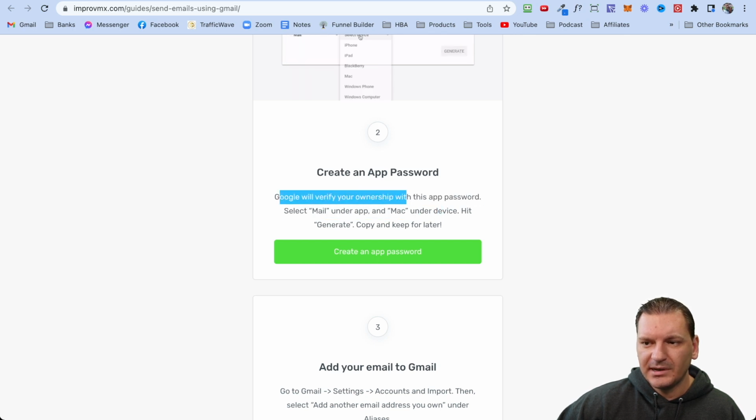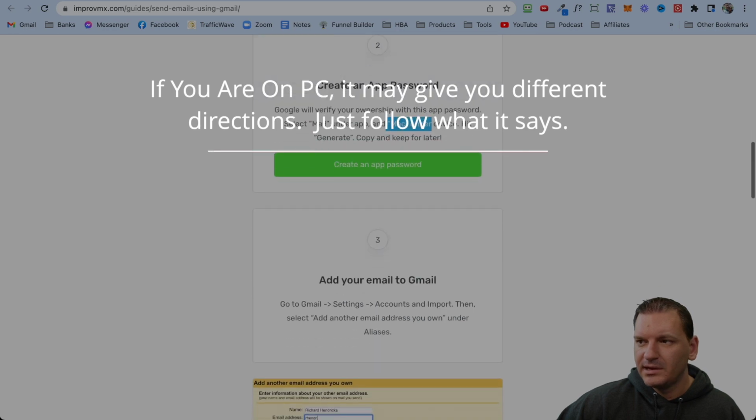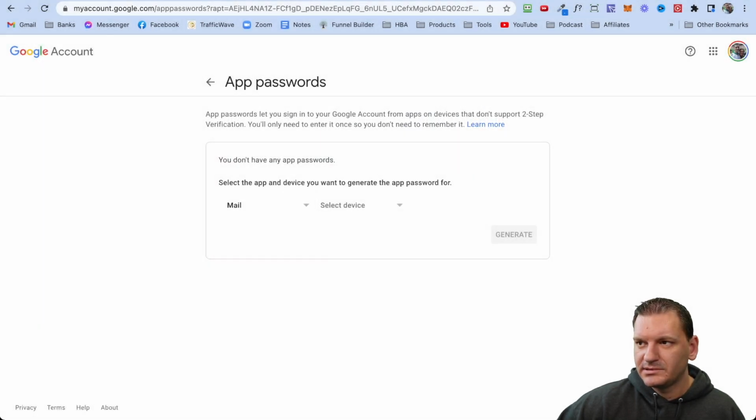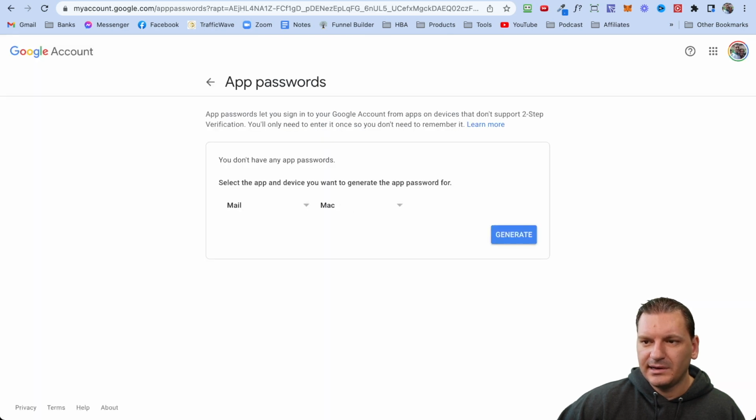So it says Gmail will verify your ownership with this app password. Select Mail, Mac, hit generate and copy for later. Okay. So we'll just go ahead and do that. So it said select Mail and then choose Mac because I'm on a Mac and I'm going to click generate.